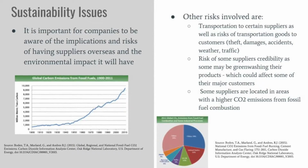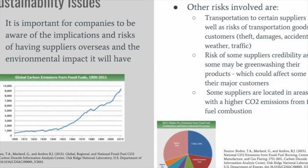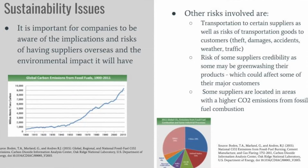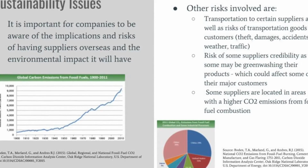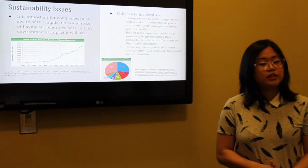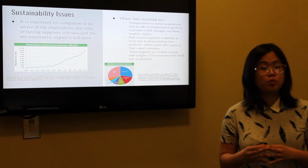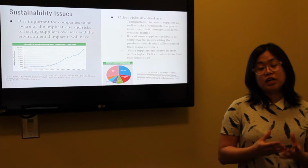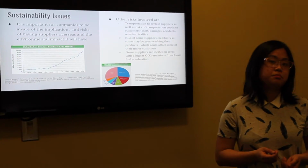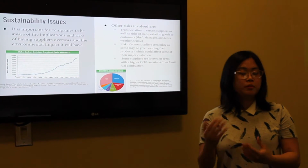Some other risks that would be involved would be relying heavily on transportation, as an example, because the transportation companies are not managed by Crownhill. It is harder to ensure that the transportation companies are sustainability credible. Some risk of suppliers' credibility would be greenwashing, and what that is, some companies would state that they are sustainable when they really are not. They will put the recycle, reduce, and reuse symbols on a product, and the materials may not have been officially tested and labeled by the government, as an example.